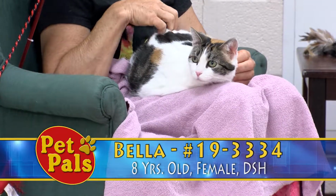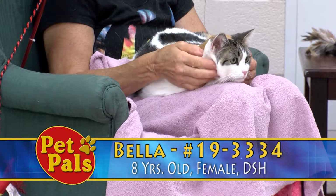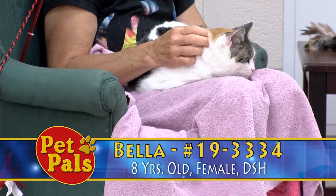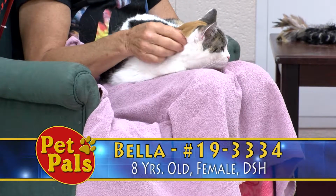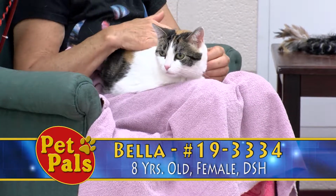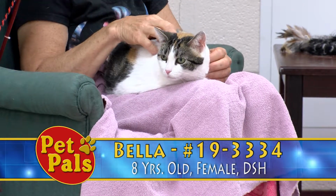You know, other great things about Bella, she uses her scratch pad. They never said that she clawed furniture or anything like that, and that she likes carpet and rope things to scratch on. So she's just going to be a great cat. She just needs someone to give her that second chance. She has only had that one owner in the past, so she's kind of used to life in a home.